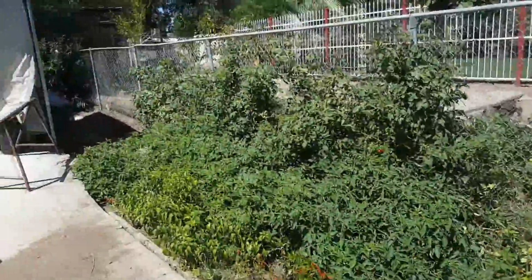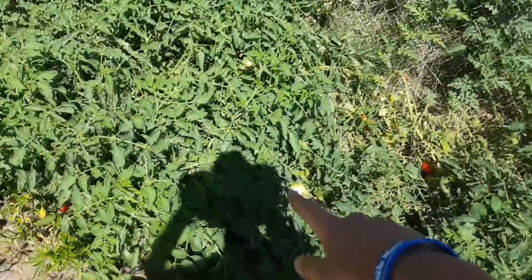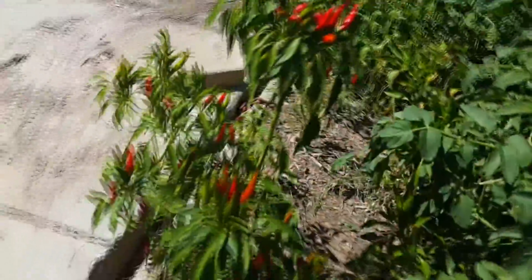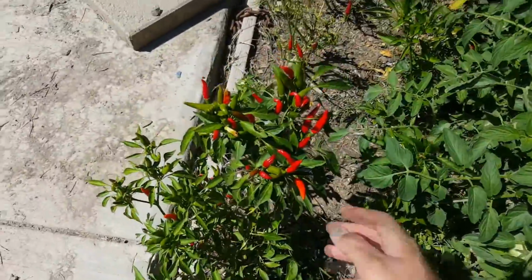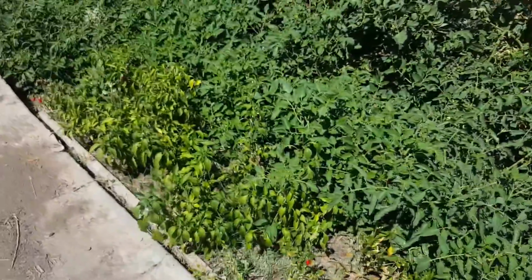But here's the rest of the tomatoes. You see some great looking tomatoes in here. You see my cowboy hat, ma'am. And then look, the chile de árbol. These guys are so great. I'm definitely gonna grow them next year. They give a lot of chilies, and I love it.